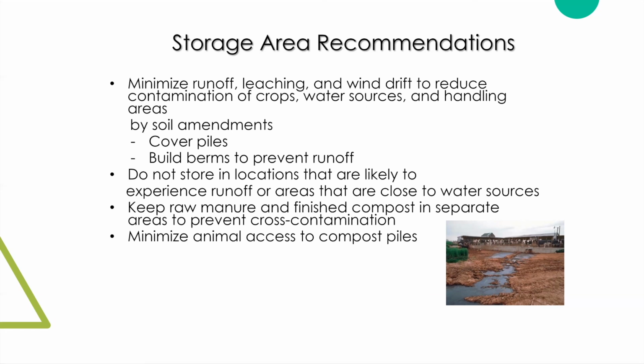You can cover your pile, or you can build berms around the pile itself to prevent runoff. Ones that are in covered structures don't really have a leaching issue, but you definitely want to make sure that doesn't get into waterways. In addition, if you have livestock or animals on your property, you want to do your best to minimize animal access to those compost piles. And hopefully, if all goes well, the compost piles themselves are not smelly, so they're not going to attract critters to your compost pile. That is the goal in that sense.